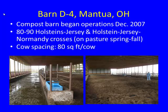The fourth one is in Mantua, and this barn has cows. It's housing cows too, mixed Jersey.